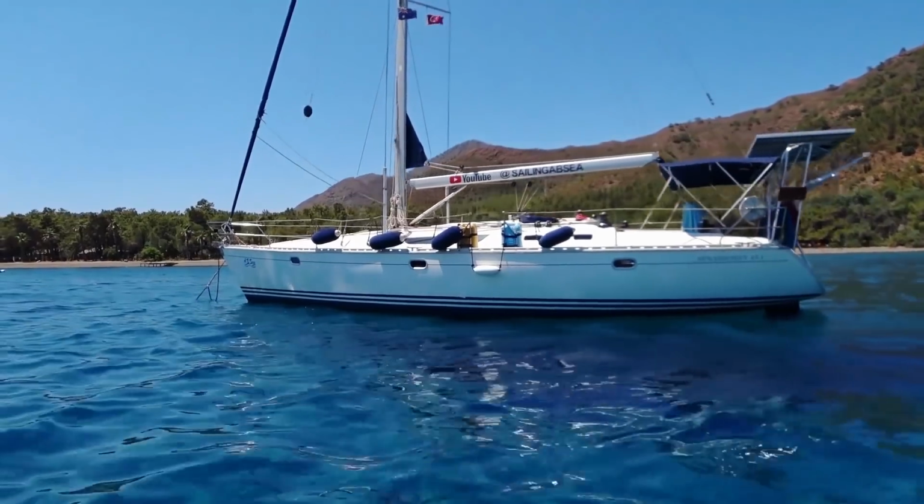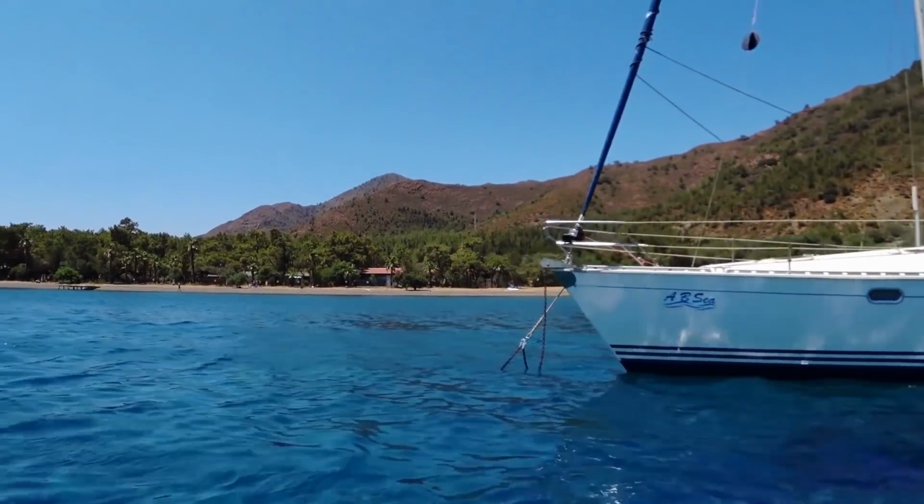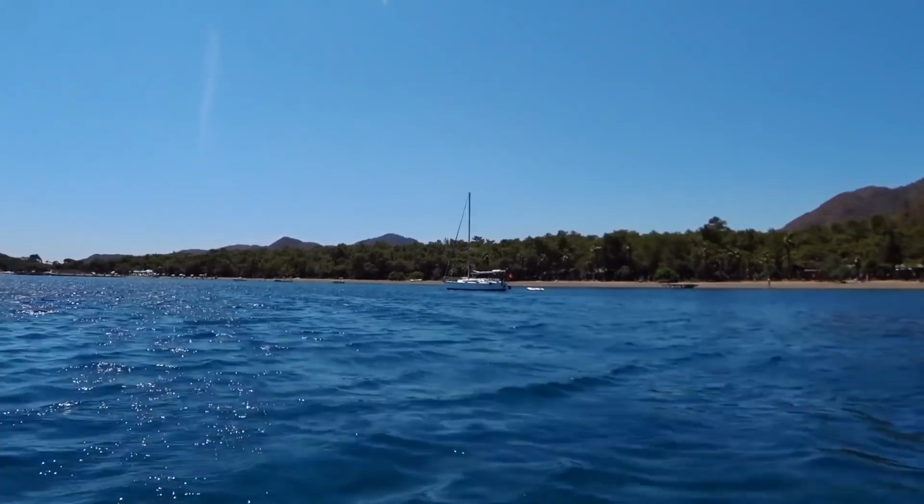Datça, which is just an hour to the west of here. So not far to go to there. But right now we're going to enjoy this place, and we'll probably put the dinghy down and go ashore and have a look-y see for ourselves. Yes. And show it to you as well. Oh yeah, if you want to come with us, you can.